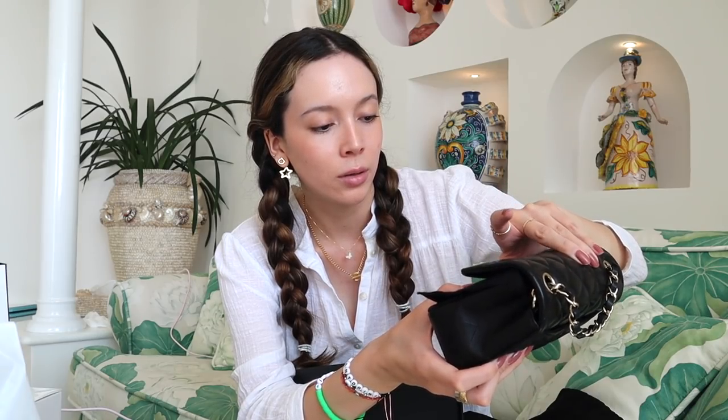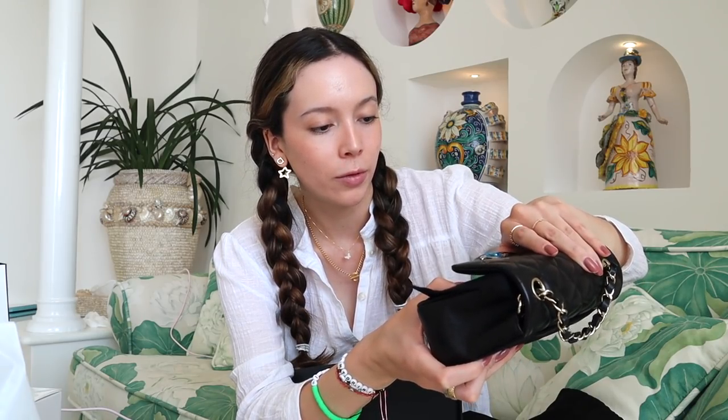I might have to remove that. Let's remove this. Just a mini. I'll fully unbox it when I get home. Just wanted to give you guys a little sneak peek. So it's just the mini black flap with silver hardware.